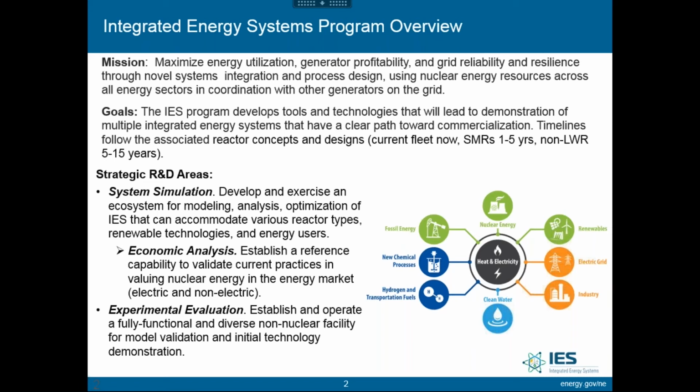The system simulation area is focused on having a very flexible plug-and-play ecosystem where we can bring in models of different components and examine their system performance in the context of different demand scenarios for the electric and the non-electric applications. We've recently brought in a new area to that, which is economic analysis. It's not specifically related to integrated systems, but it's an input that's needed for being able to properly value integrated systems. So that's why it's here. But looking at how nuclear energy is valued in the electric and non-electric marketplaces and studying those economics. And that's a subset of our simulation area.